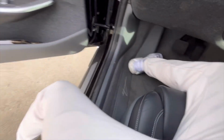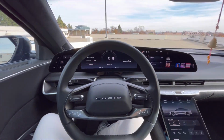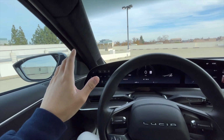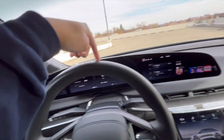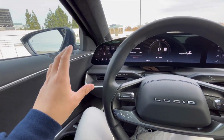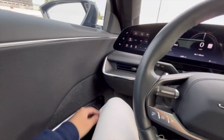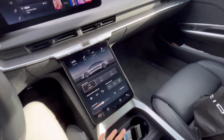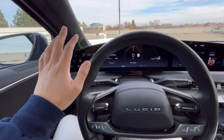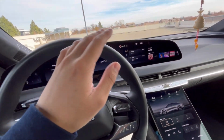So, you get in. Love that soft close. But basically, it's all the same, right? Across all Lucid Airs, you're going to get the same 34-inch 5K display, your pilot control panel, steering wheel, whatever. That's all the same. The only difference is the material, right? You can get a leather or Alcantara side, all the different colors, but that's it. Oh, also the seats are a little bit different, but anyways, the design across all Lucids is basically the same, regardless if you get the ones with a smaller battery pack or the larger battery pack.